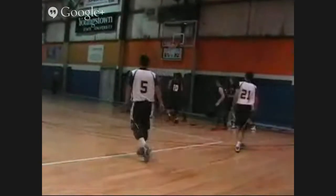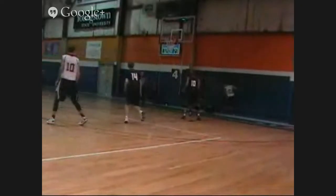Now a turnaround jumper on the baseline won't go. Rebound tip back up, no. And Covenant Classical comes out of there with it. Off to Engel. Ike Engel down the lane. This is a baseline. Little fade away. That won't go from Dean. Outlet feed.